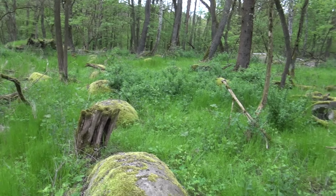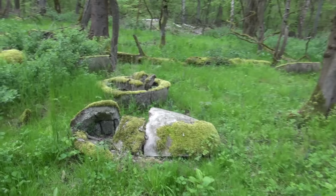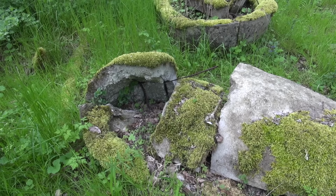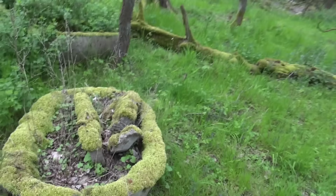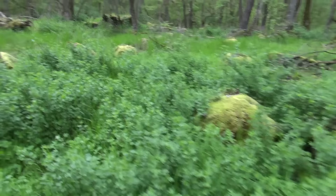This is truly one of the strangest things I've ever seen. This one that's broken apart. See the rebar inside? See how thick it is? These are everywhere. Okay, don't stand on the broken one, you moron.